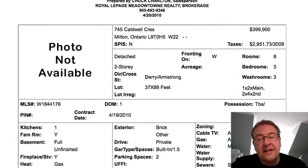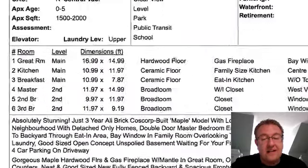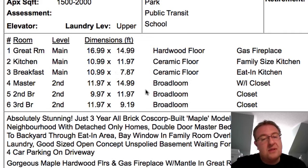745 Caldwell, $399,000. It's probably not a huge home. When you look at the measurements, it's less than 2,000 square feet. You've got the great room here, then you have the kitchen, the breakfast area. That's it. I don't even know if it's L-shaped. It could just be that once you get past the 1.5-car garage, you get into the main meat of the home. Bedrooms upstairs are decent, if not spectacular.